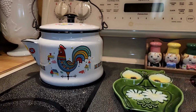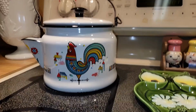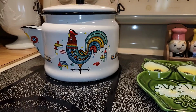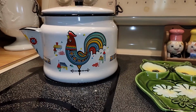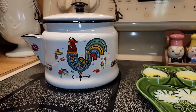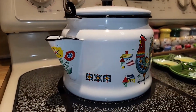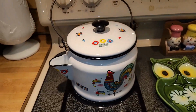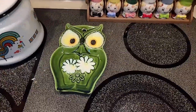You may also recall that I decided to get this at the Hickston Schoolhouse. Very fun rooster teapot. It is well loved. Pretty worn out on the bottom. Very cute flowers on the spout there and the top. I have shown this in spring videos before.